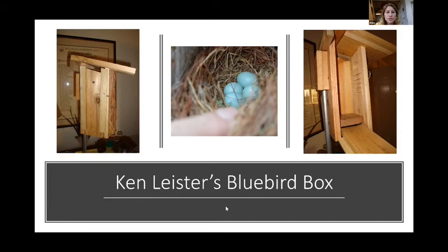One question: if you have boxes up, but they haven't been used for 30 to 60 days, should you move it or wait until next season? Move it. I would move it. There must be something wrong. Location, by the way, is very important.